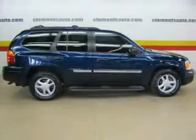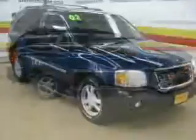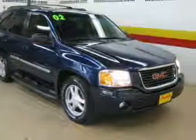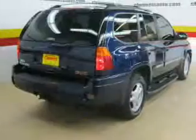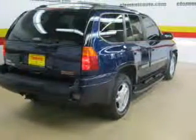Check out this 2002 GMC Envoy. Travel the roads in style and comfort in this great vehicle. The powertrain includes four-wheel drive with a solid six-cylinder engine that responds smoothly to its automatic transmission.